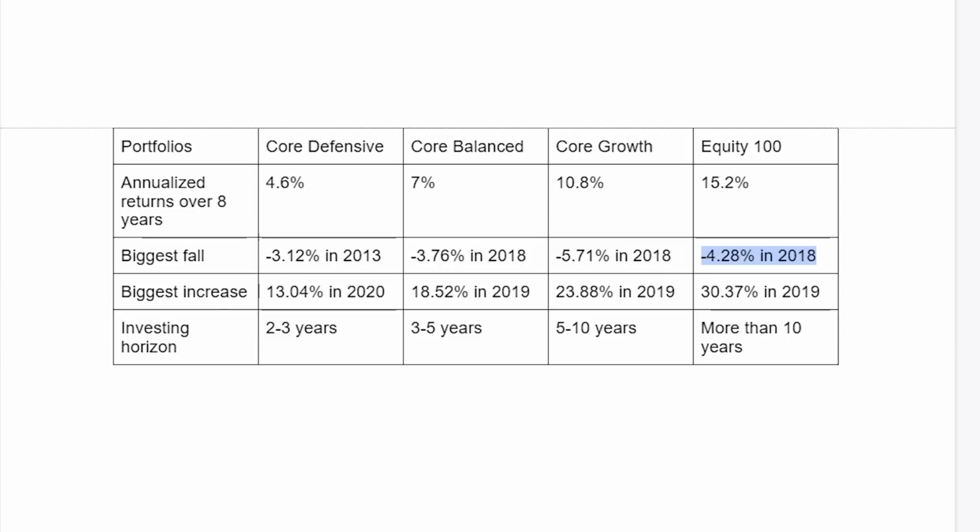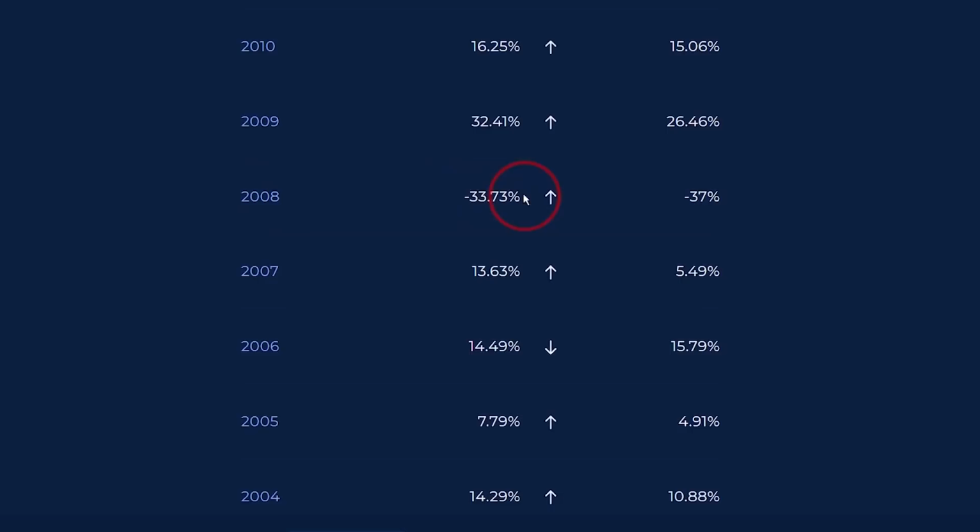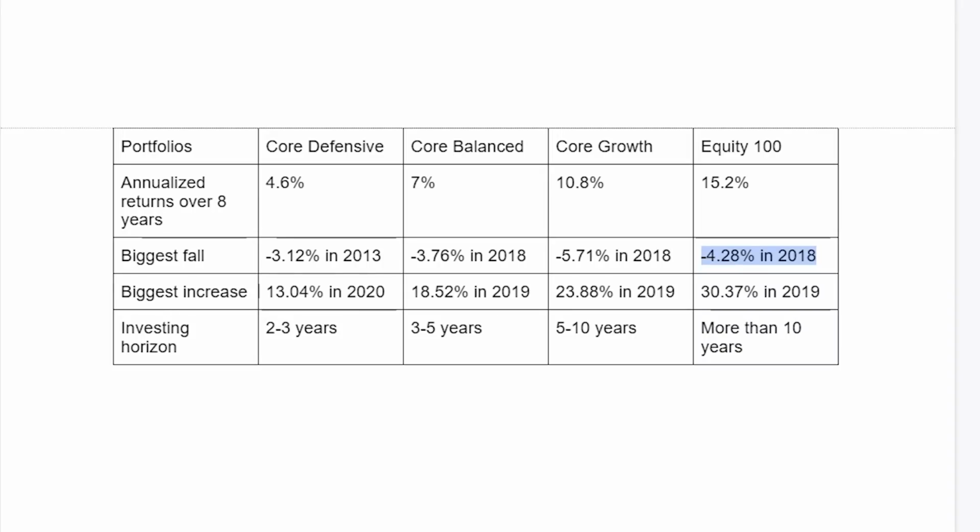But take note that this doesn't paint a clear picture because if you look at S&P 500, the biggest fall is actually in 2008, where Equity 100 dropped by negative 34%. I'm sure that the core portfolios dropped much lesser than that, but since I don't have any data, I can't show you. So don't be fooled by the small fall amount in this table, because if a real crash comes, at the highest risk, you can easily lose 1/3 of your entire portfolio when you are invested in Equity 100.